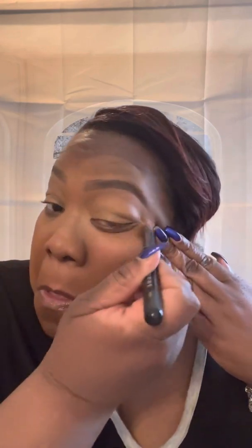I'm not trying to do all that. They say no makeup look, but they do 99 steps, I swear. And I'm like, honey, I ain't got time. But once again, now I will take this and soften it out around my eye.